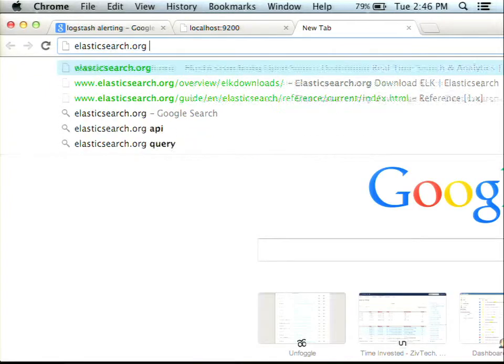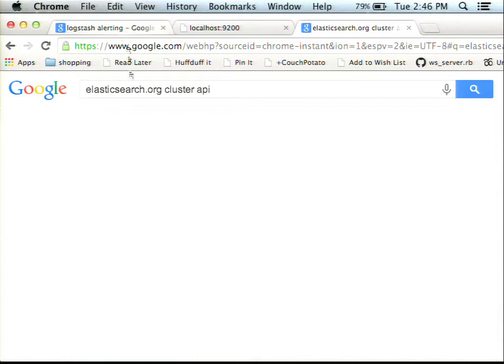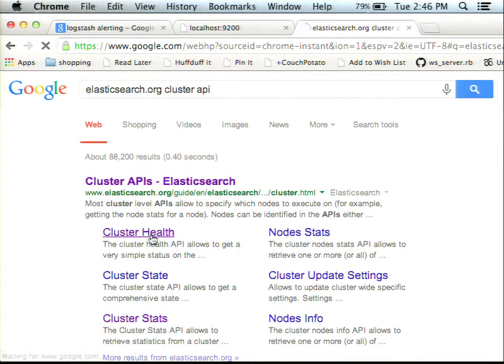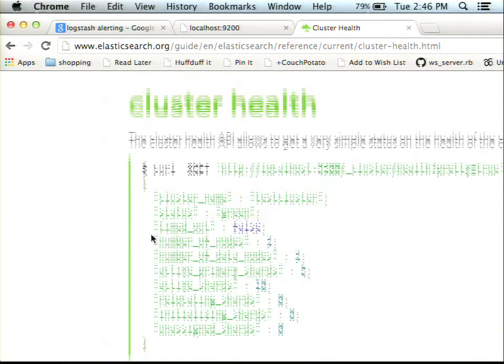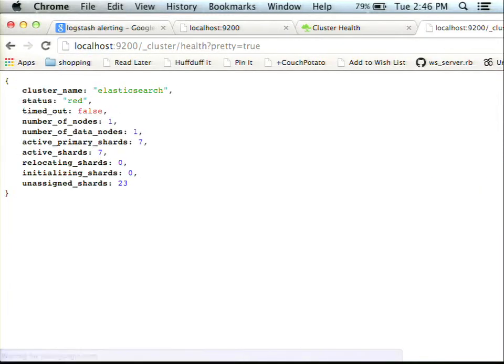And if we just do a Google search for Elasticsearch Cluster API, we'll find out that we can check our cluster health just by running a GET request. See what I mean about the documentation? Awesome. Okay.